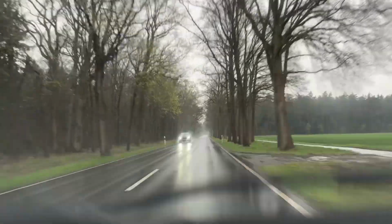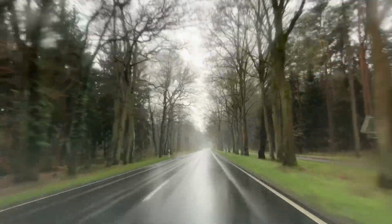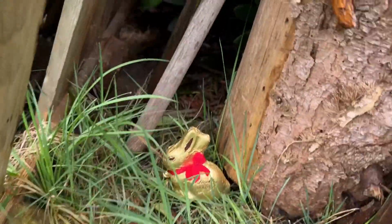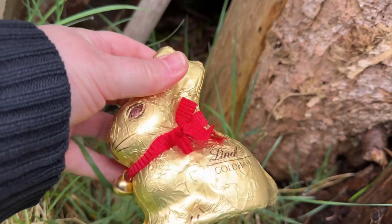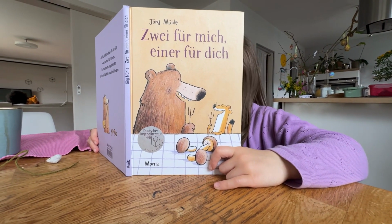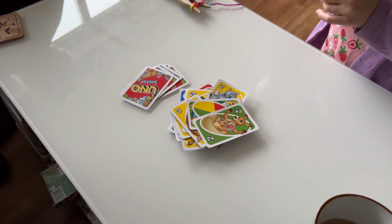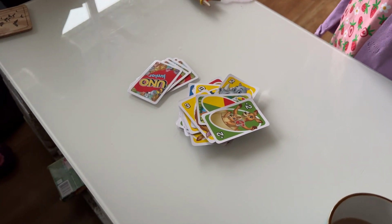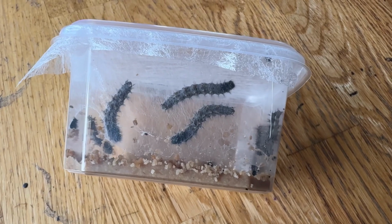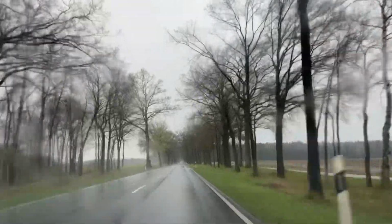And I also visited my sister with my niece and my nephew, and my mom was with us. Unfortunately, it was raining through the day. So sad. I was looking for an Easter bunny. And my niece read a book for me. We played Uno. And they raise butterflies. Yeah, and the way back home was rainy too.